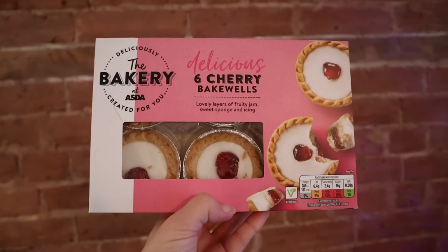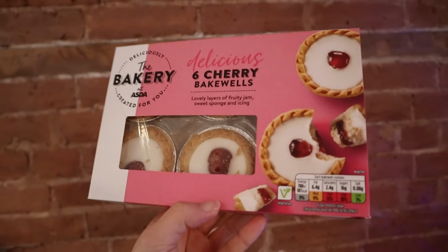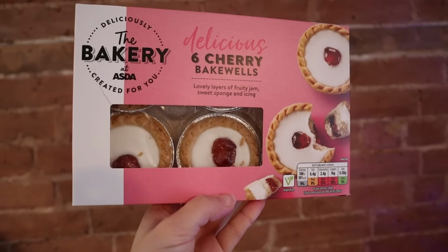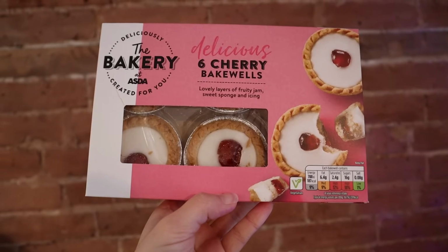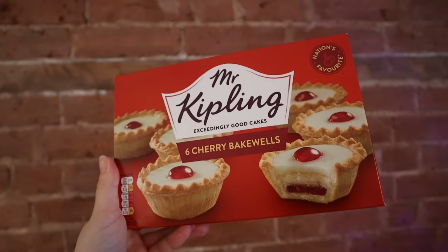Would you like some dessert, aka pudding? We have Bakewell tarts. ASDA does their own bakery-looking version of a Bakewell tart. The packaging looks nice. You can kind of see them on the inside. Looks pretty cool. I think there's 6 in a box versus, of course, the Mr. Kipling.